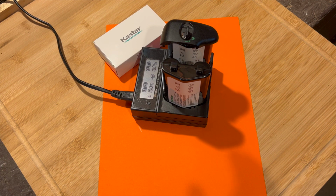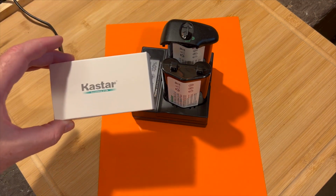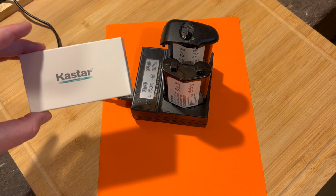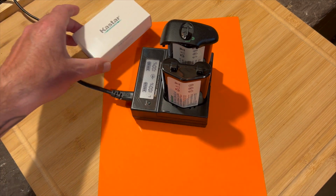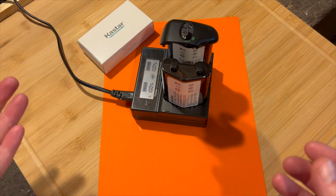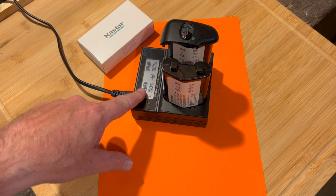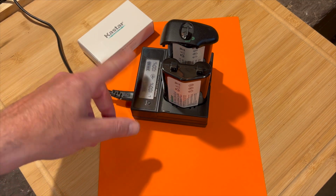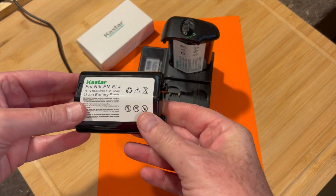Now, I did not expect this to happen, but whilst I was filming and editing this D2hs video, Castar actually delivered my batteries. I ordered these batteries maybe 2 days ago, so I did not expect them to come through. Shipping was free, and you can see I've just charged them for like 20 minutes in this quick charger, and they're 100% charged.